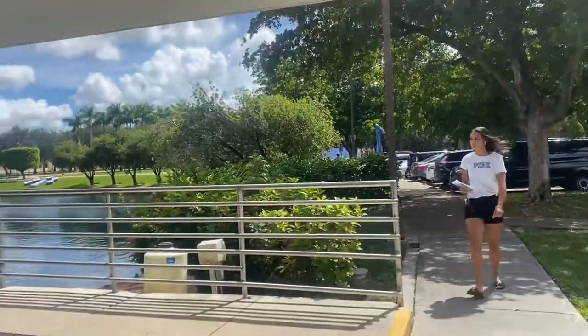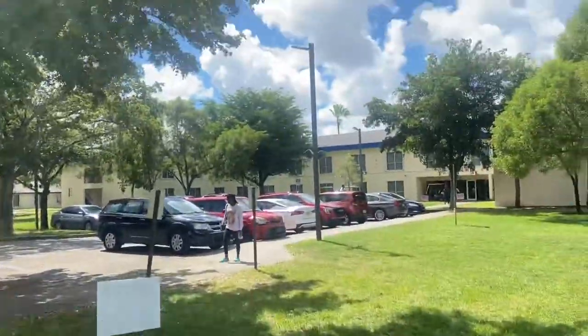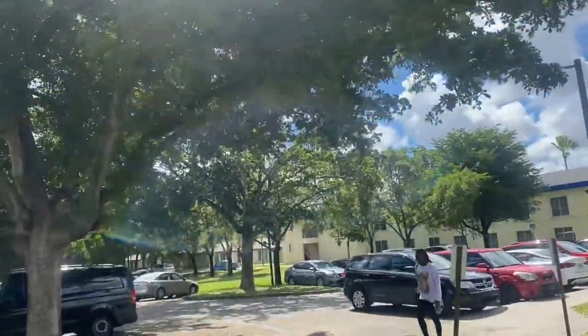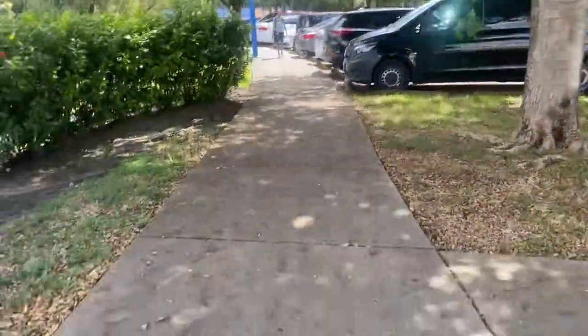Oh, Jesus. The sun is hot. So, a front view of Boston Hall, our freshman and transfer dorm rooms, community style dorm rooms.